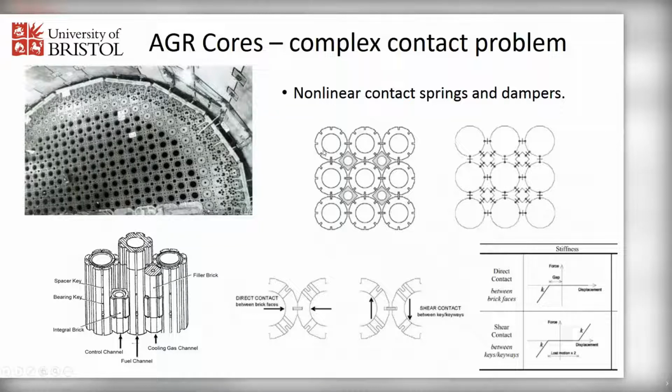So in a bit more detail, this is a smaller section of it in the middle. You can see, again, the fuel bricks, the control rod columns, and then all of these keys that hold the whole thing together. So one of the questions is how do we actually model this accurately? The first models that were developed looked something like this. They have a whole load of nonlinear contact springs and dampers between all of the elements. That was the way the cores were originally modeled.